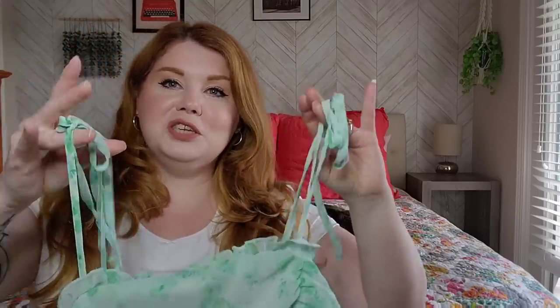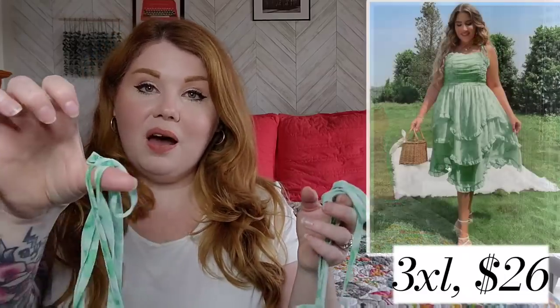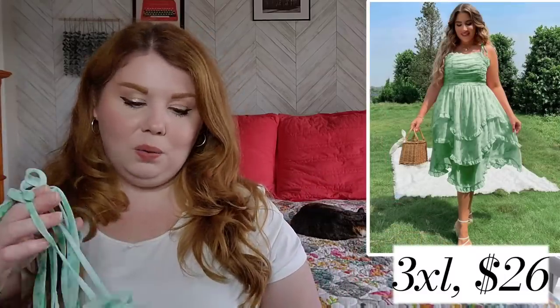Now this dress, unfortunately, is not a win for me. And we're going to talk about why. So this is the one I was talking about where the straps hold the dress on, and they're just so silky, they just kept slipping out, and so I finally had to double knot them, and it still wasn't holding its place. So for this one, I went with the 3XL, and it's 100% polyester.